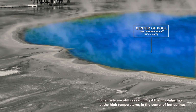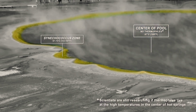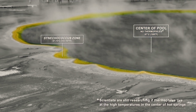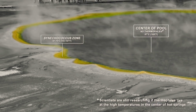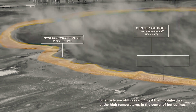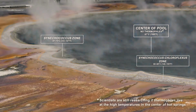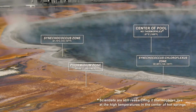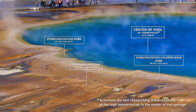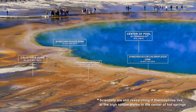Then as you work cooler, you get to a band of yellow color that by definition we know is probably no hotter than 75 centigrade right at that point, because that's where photosynthesis can start. And the organisms that live in the yellow band are a little different than the organisms that live in the orange band, and they're expressing different pigments to capture light energy. And so you can have a lot of different species of thermophiles living right next to each other in these beautiful banded patterns based on their optimum temperature range.